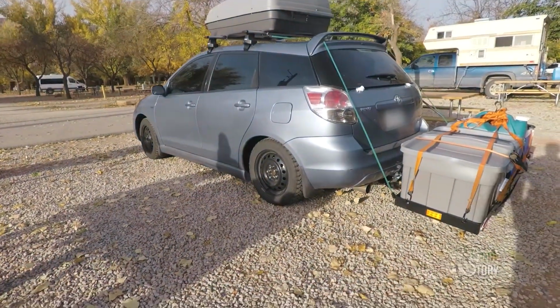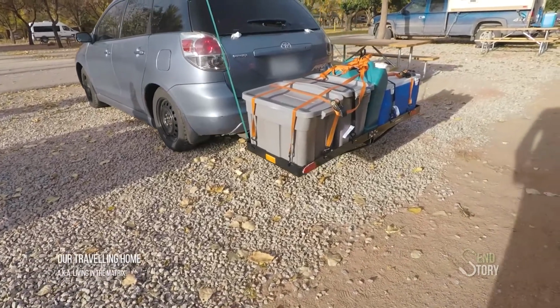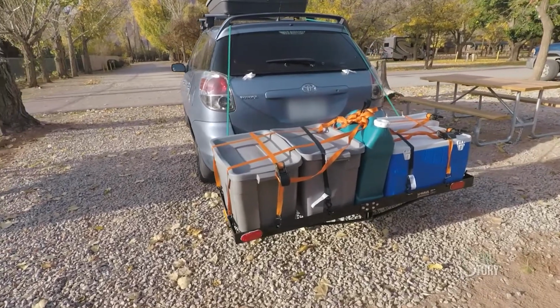So this is the campground where we stayed while in Moab. And you can see our car camping setup here. You might have already seen this clip in our Matrix build video, which you can also check out if you haven't.